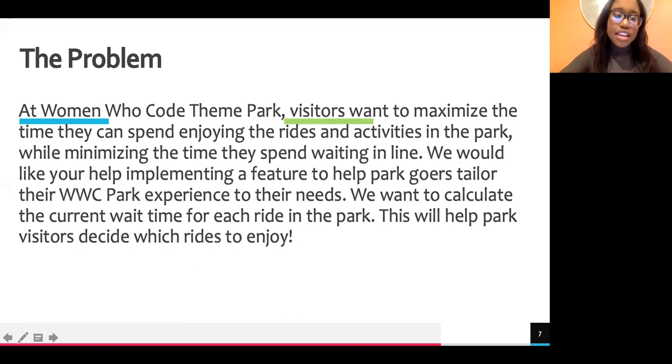So getting into it. At Women Who Code theme park, visitors want to maximize the time they can spend enjoying the rides and activities in the park, while minimizing the time they spend waiting in line. We would like your help implementing a feature to help parkgoers tailor their WWC park experience to their needs. We want to calculate the current wait time for each ride in the park. This will help park visitors decide which rides to enjoy.